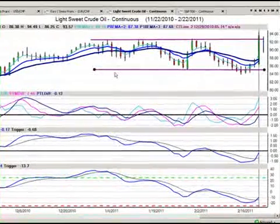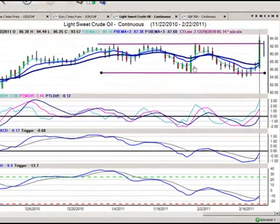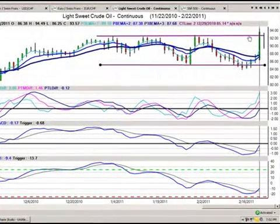Now, this does bring me to my second trade, which of course is light sweet crude oil. What I want to point out to everybody here is that, in my opinion, this move we're seeing is nothing more than panic and fear. Before this really started to heat up in the Middle East, we had a very clear, identifiable trend. We had a base right here. You can see that I've drawn this in at the 85 level.